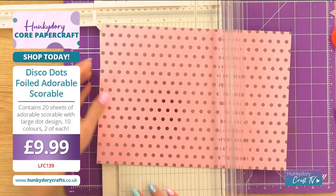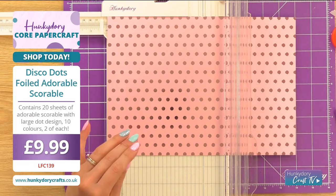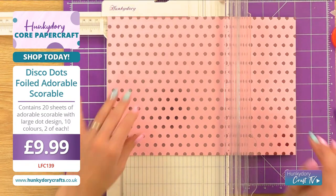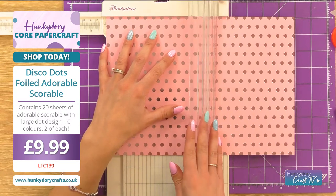Okay, so what we want to do is we're going to make a little Easter basket. So if you want something else to put even more mini eggs in. Oh, I mean, anything. We will be absolutely rocking and rolling here with this project.